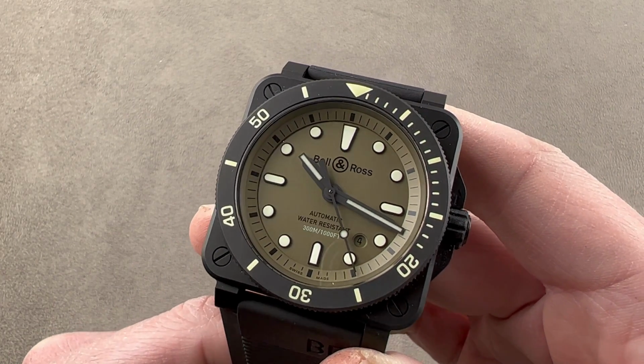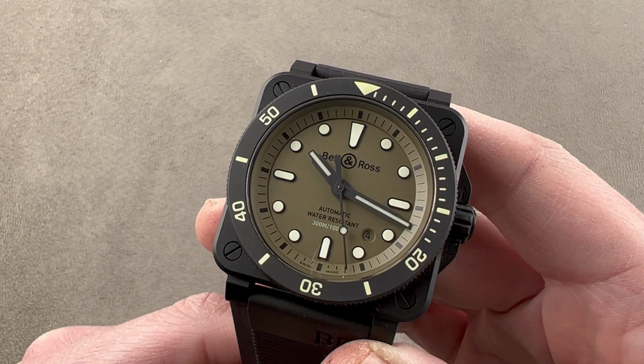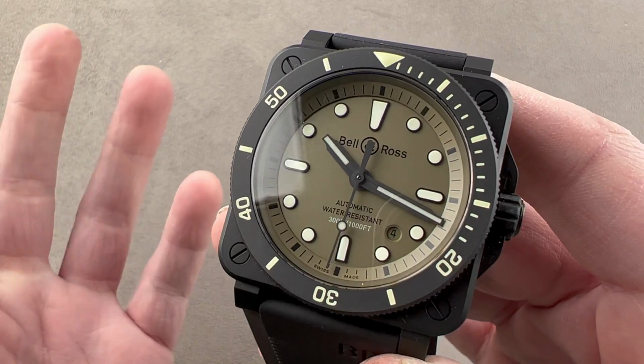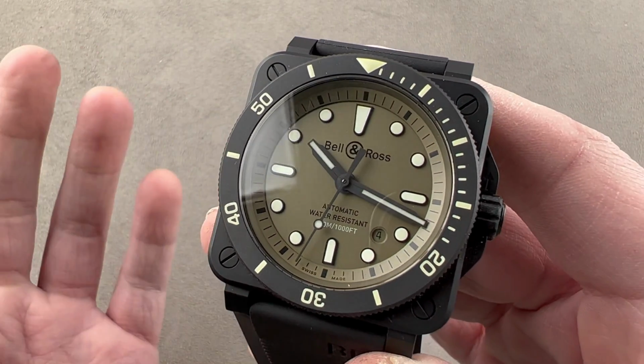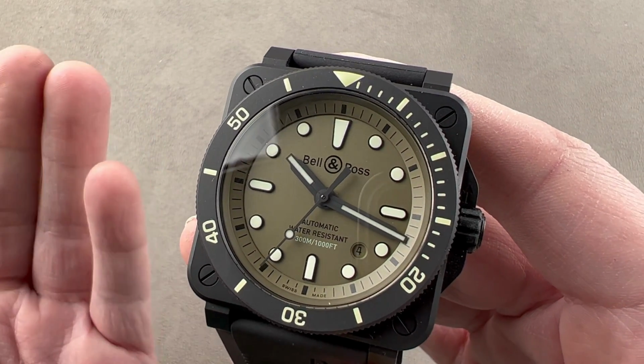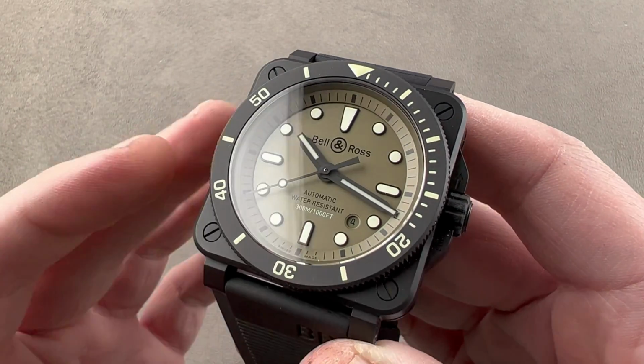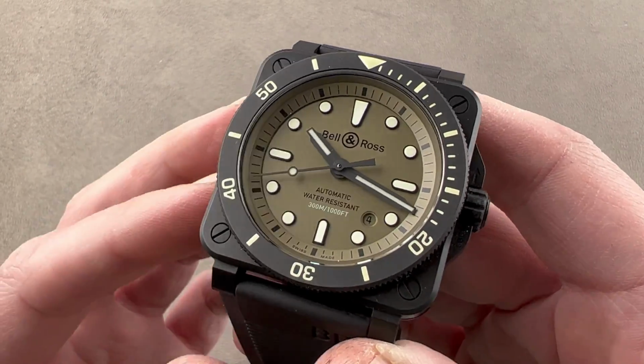Today, we're discussing the Bell & Ross BR0392 Diver Military Limited Edition. This watch, launched in 2021, is a limited edition of 999 pieces. It uses the 42mm BR03 case like the original instrument watch, but whereas that is a 46, this is a much more wearable 42. And all in ceramic with a sapphire crystal, it wears fairly light on the wrist.